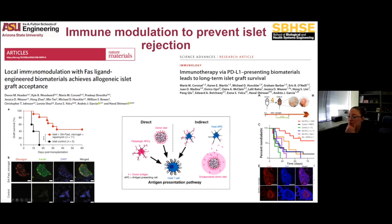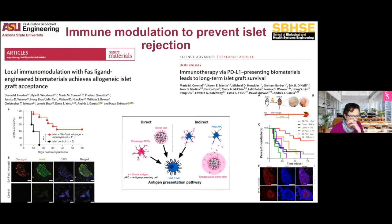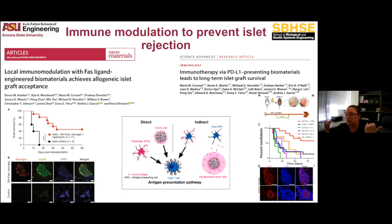We saw some pretty promising results using biomaterials presenting these immunomodulatory proteins within the transplant site next to the islet. We weren't encapsulating the islets; they were fully exposed. But we had an off-the-shelf immunomodulatory material that we could deliver with the cells to prevent rejection. We did this in combination with a short course of low-dose immune suppression, based on the Shirwan lab's past work with this molecule. With that combination, we were able to get around 50 to 60%, depending on FasL or PD-L1, relatively long-term survival of these grafts. So that was very promising.